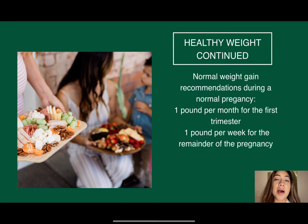We just learned what happens if too much weight is gained, but what happens if not enough weight is gained? The risk is increased for the infant to develop heart disease, type 2 diabetes, hypertension, and other chronic diseases later in life. Therefore, it is important to stay within that range. If you're just a few pounds under or a few pounds over, it won't affect the baby or you too much, but you want to make sure that you get and stay within those ranges as close as you can. A normal weight mother would gain 1 pound per month the first trimester, and then 1 pound per week the remainder of the pregnancy. Next, we will see the need for energy, because this is what's going to help us with these requirements that we've learned.